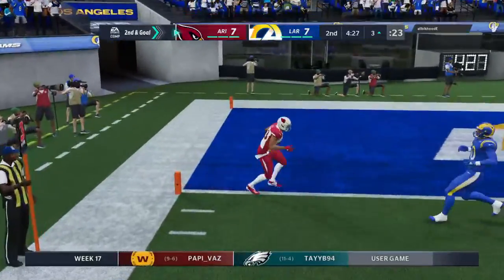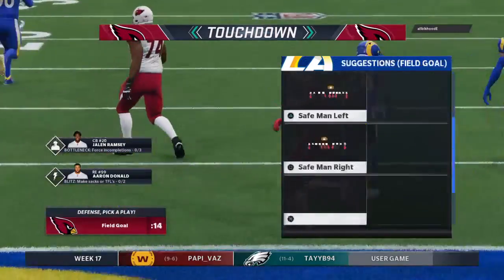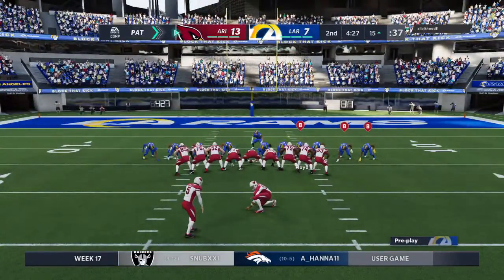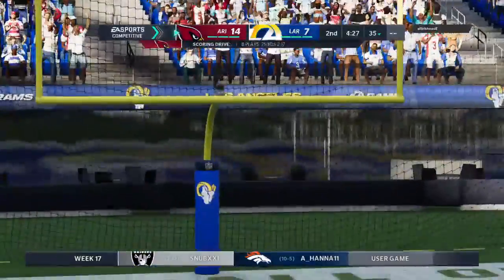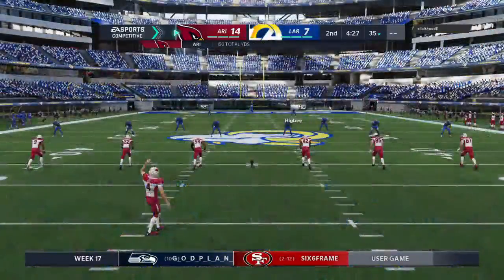Off the option, that's complete, and he'll take this one in for the Arizona touchdown. Christian Kirk with touchdown number 7 on the year, and the Cardinals have taken the lead. Kick is good. Gonzalez good on the extra point, and that makes the score 14-7.